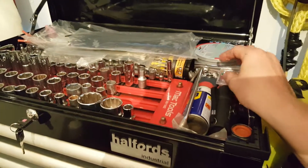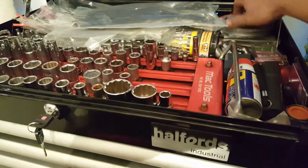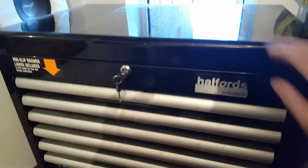So I just keep all my miscellaneous stuff in the top half. Cable ties, spare screwdriver sets, discs, torch, believe it or not. You never know when a torch comes in handy. So that's the top box.